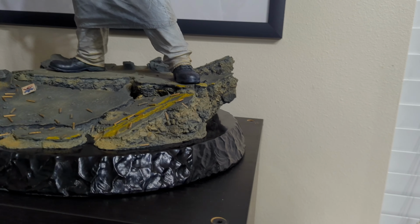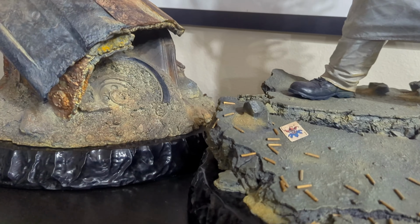So much detail on the base on these. Really impressive work.